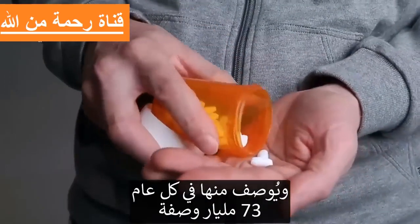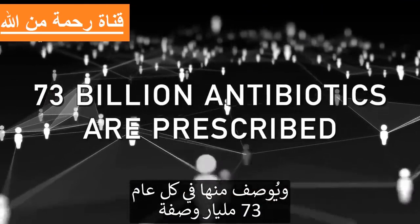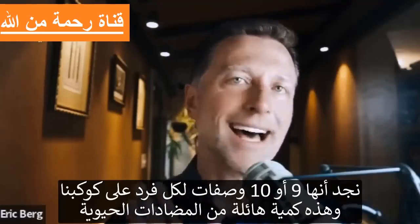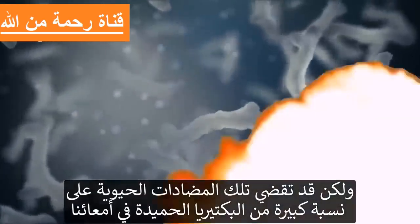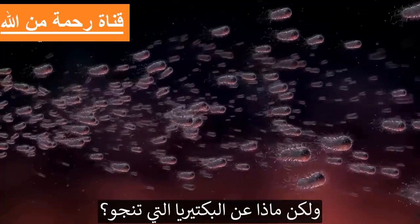I mean, each year it's like 73 billion antibiotics are prescribed. If you do the math, I think this comes out to, and correct me if I'm wrong, I think it's like 9 or 10 antibiotics for every man, woman, and child on this planet. That's a lot of antibiotics. And the problem with antibiotics is that they may kill a good percentage of friendly bacteria in your gut. But what about those bacteria that survive, right?